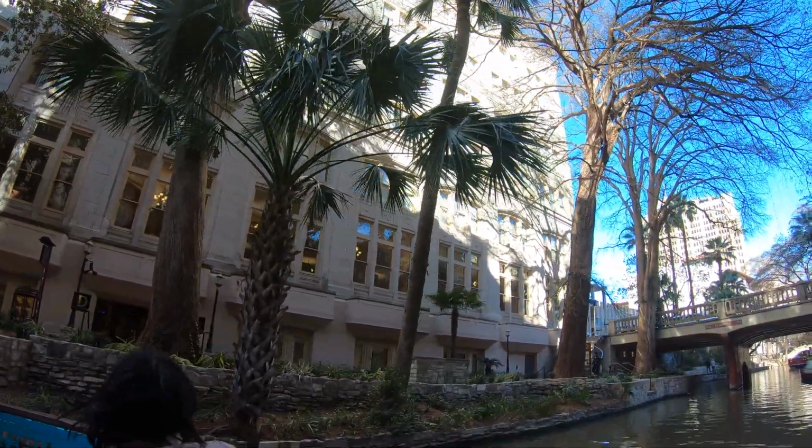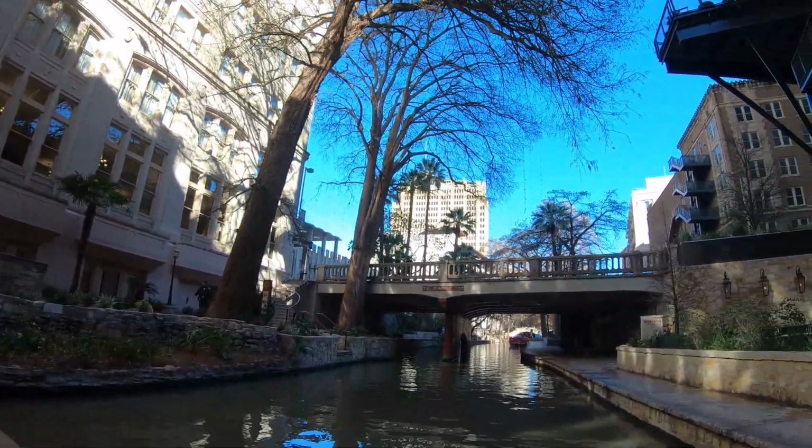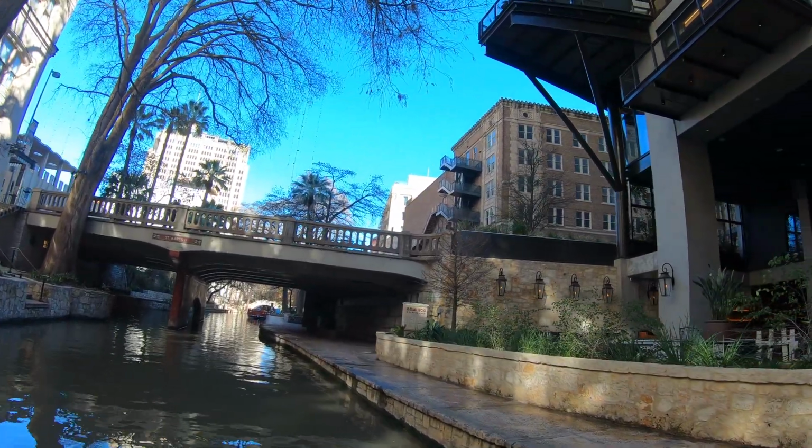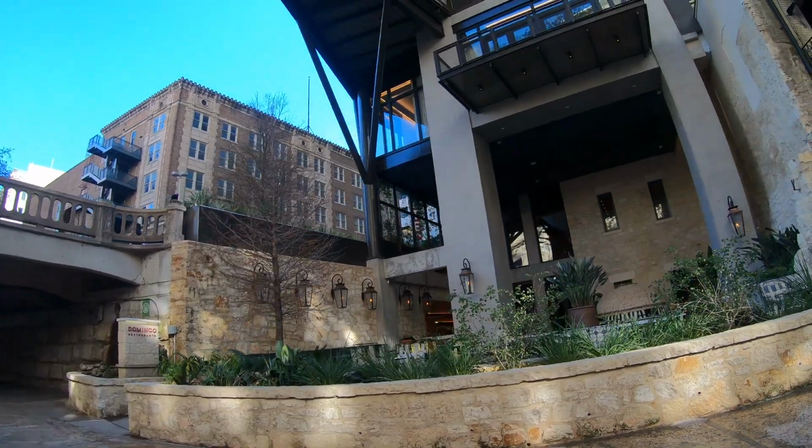Now, here to my right is the Esquire Tavern, which was opened during Prohibition as the Esquire Barber Shop. Except with that barber shop, you would go in and ask for a buzz cut, and then they would take you downstairs, where you could get a different kind of buzz.